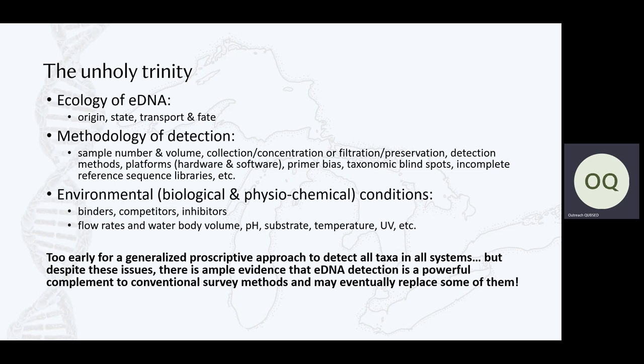I sort of look at what I call the unholy trinity of eDNA. So we've got unanswered questions around the ecology of eDNA. In other words, its origin. Do all species shed at the same rates? Are all individuals? What factors modulate shedding and the production of eDNA? What state is it in? Is it naked DNA? Is it cellular debris? Is it bound to particles? How far does it transport in the environment? What is its ultimate fate before it degrades? We still have a lot to answer around the ecology of eDNA.